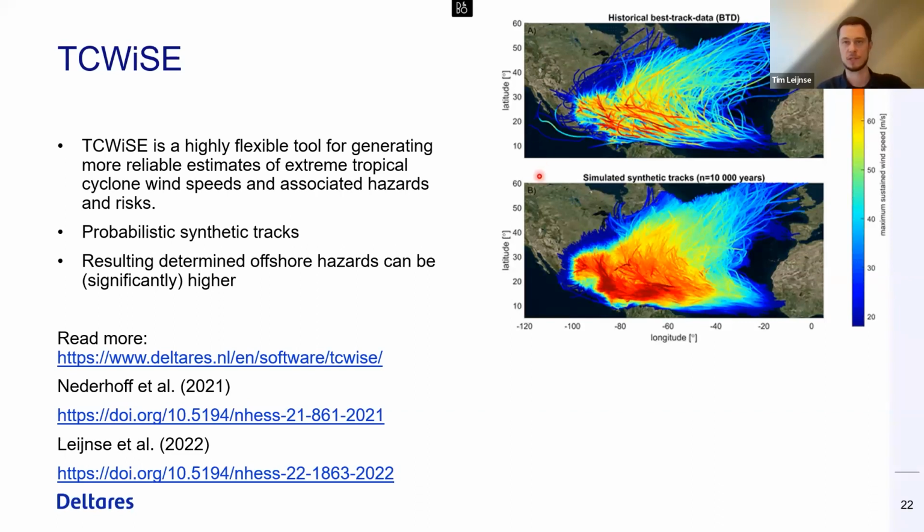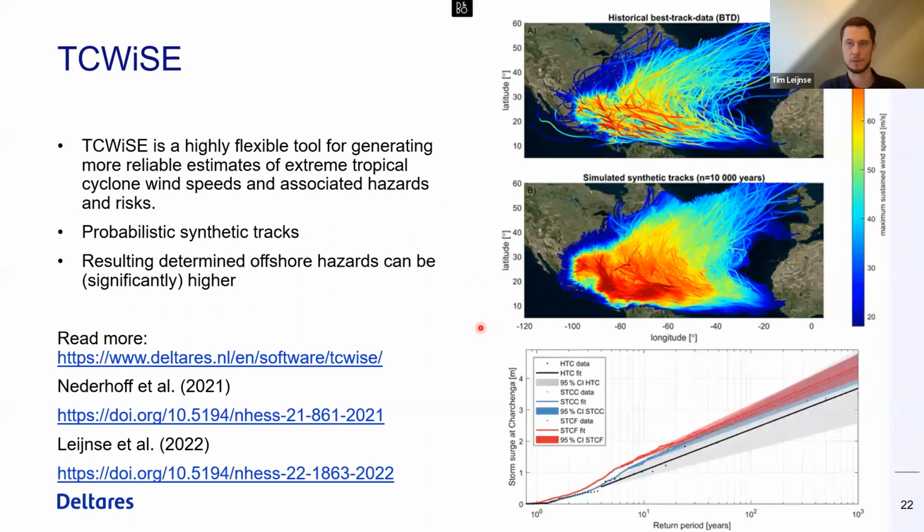The tool is just a MATLAB script-based tool that you can all download and adapt or build onto. In case you want to, I'll show one example of why this matters. It's maybe a little bit of a detailed plot, but it's from a paper that we published last year. We were looking in the Bay of Bengal in front of Bangladesh at what the extreme storm surge possibilities were. And we ran that for only the original climate.